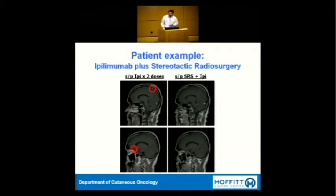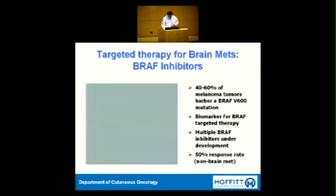So there might have been some added benefit of doing the combination. I apologize, I'm not sure why that didn't want to come up.